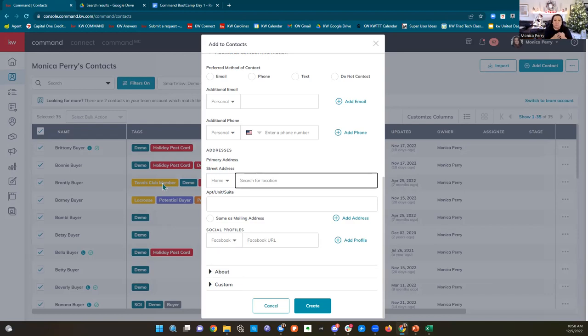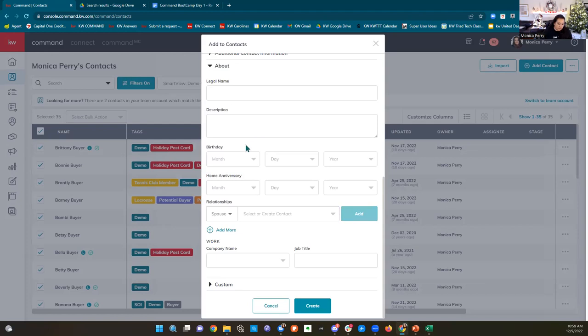You can't give people hyperlocal information if you don't know where they live, right? So make it a goal to get addresses into your Command database. You can update their social media profiles here. Under the About section, we can do birthdays. We can do their home anniversary. We can add relationships to our contacts. We can add where they work and what their job title is.